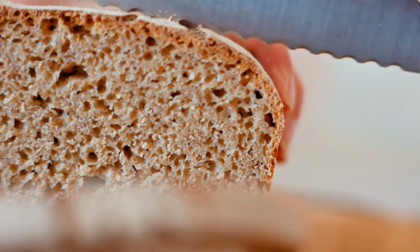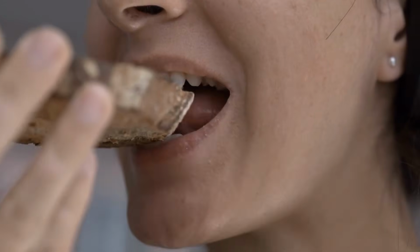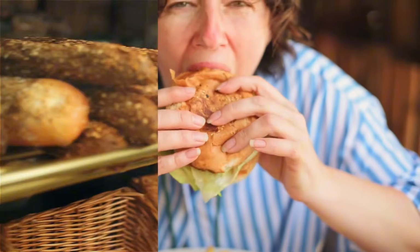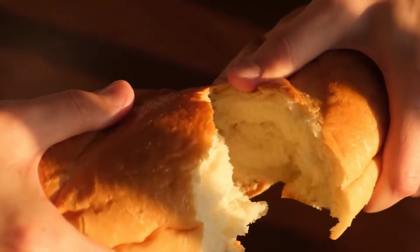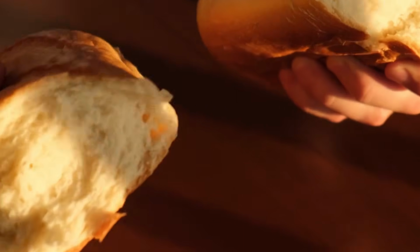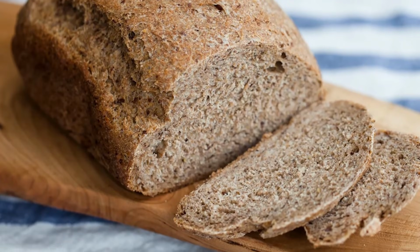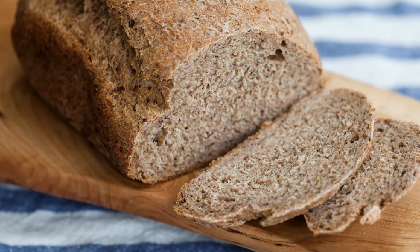I want to ask you something. When you were growing up, think back to the bread your grandmother baked or your grandfather brought home from the bakery. How many ingredients did it have? My guess is most of us have a very different answer to that question than what we'd find if we read a standard grocery store bread label today. That bread your grandmother made didn't have a panel, it had a recipe.